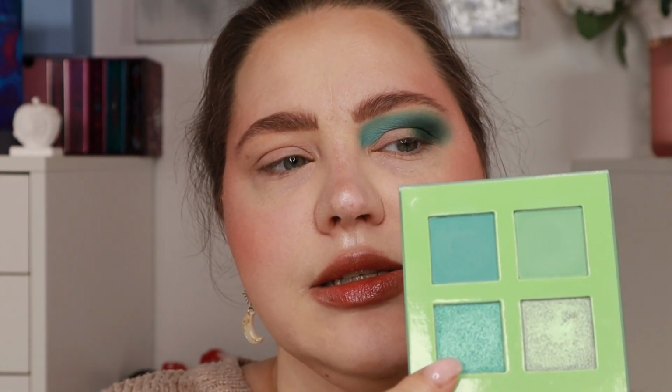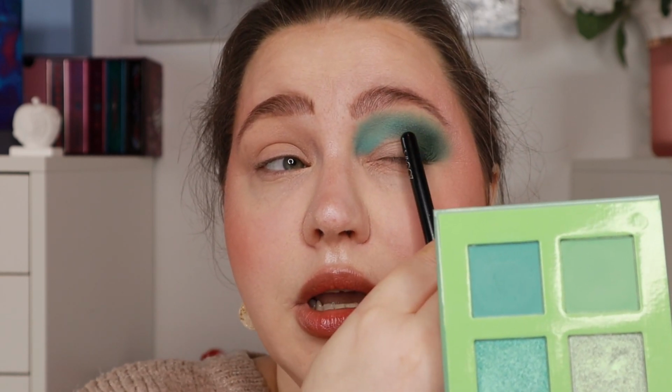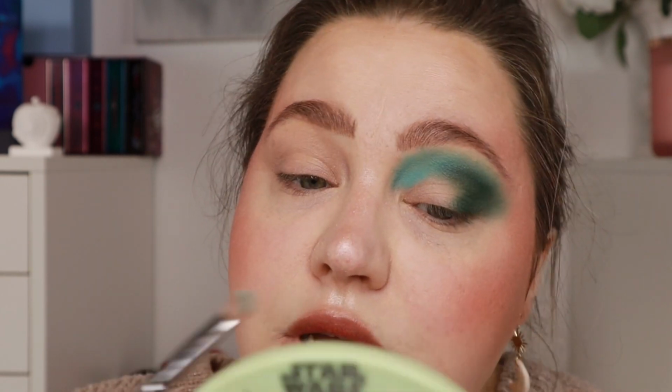I want to use both of these shimmers, this one and this one. So we start with this one here, and then when we go into the look, we go into this one here. You get it? Great. I will not spray my brush, and let's see how this is going. So far it looks stunning.